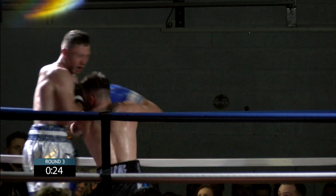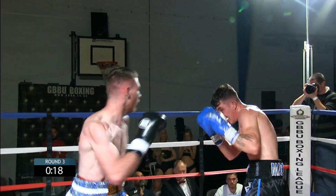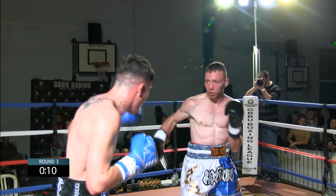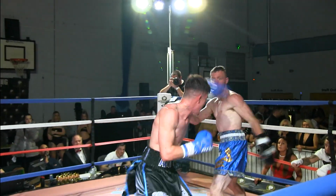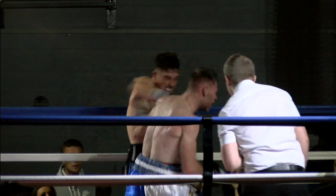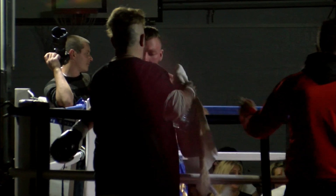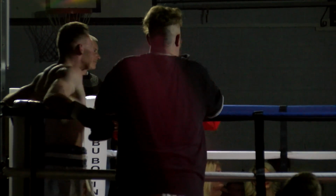He landed two or three cleaner shots more so than Callum. Oh, lovely shot, lovely shot. Archie listened to his corner and threw the shot and it landed clean on his chin. 10 seconds. Oh, lovely shot there. Archie's nicking around and Callum comes back there, both swinging. Fair play, it's a good fight for both. See how the judges are going to score it.